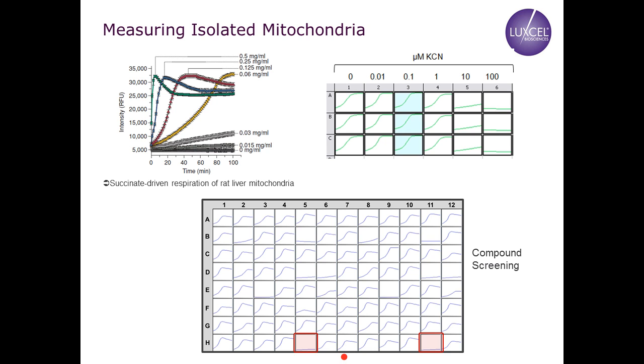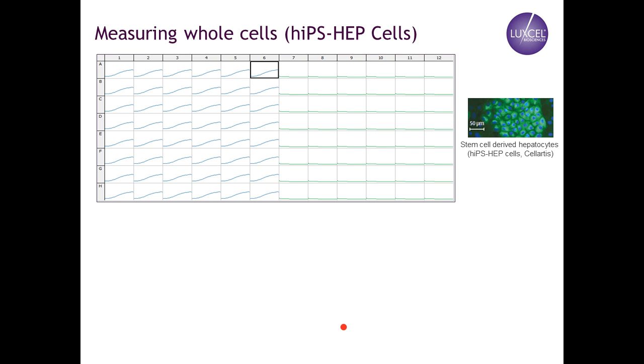Now moving from there to measuring whole cells, obviously the technology can be applied to whatever cell type you're working with. We've worked with a wide variety of cells, and recently we're doing quite a lot of work with stem cell derived hepatocytes and cardiomyocytes, primary cells, humanized cells, because of the drive, I suppose, towards a more in vivo-like cell type, with people trying to improve the biological relevance of the measurements that they're doing.